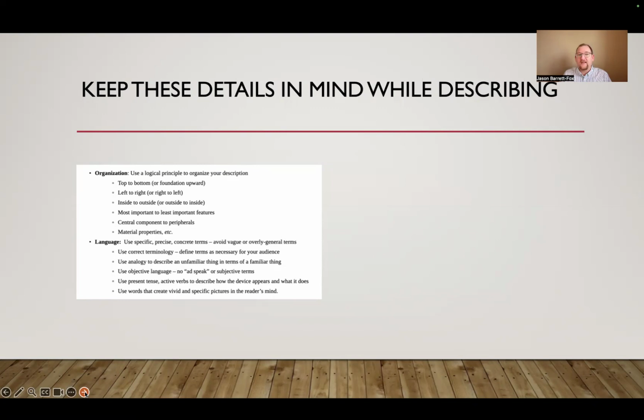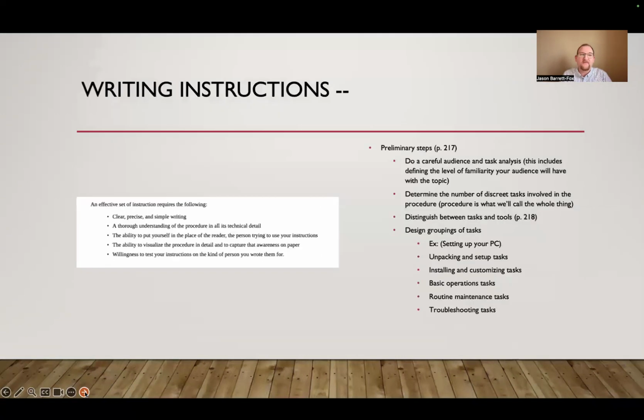Just a couple things, again, to keep in mind. Organization, how you might organize it, right? And again, not every one of these is going to be organized exactly the same way. It depends on the nature of the product that you're describing. But the language is generally going to be similar in terms of its absence of subjective language in particular.